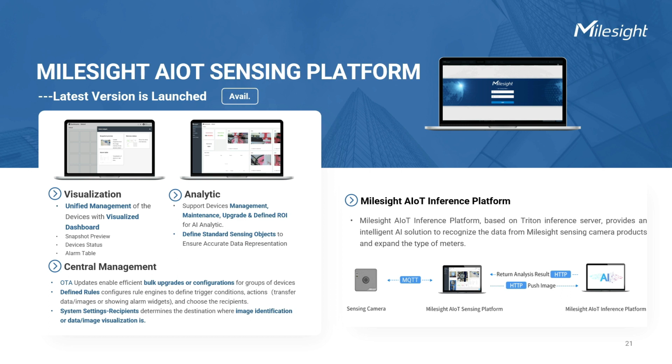The latest version of Milesight's sensing platform offers comprehensive picture management capabilities categorized into visualization, recognition, and central management. The platform allows for unified management of devices through visualized dashboards, providing features like snapshot previews, device status monitoring, and alarm tables. Centralized device management, maintenance, and upgrades are facilitated by the platform, along with the ability to query historical data. Users can define regions of interest for further analysis, and the Milesight sensing platform supports over-the-air updates and bulk upgrades or configurations for groups of devices.